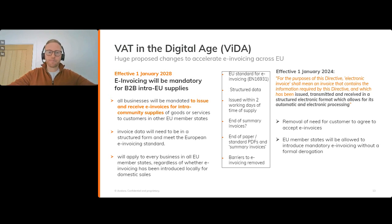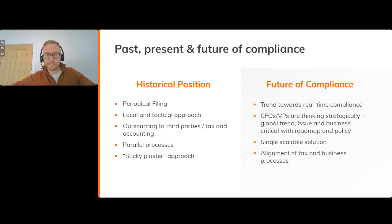So how does this now fit in with tax and tax technology? The past was periodical filing, like people having a month end and getting all those transactions together and then filing those returns, taking a local tactical approach to each region, with local people on the ground filing the returns, maybe not talking to each other. Traditional businesses have also been outsourcing and using tax accounting firms to do this. So there's a large range of different approaches, but it's been what we call a sticky plaster approach, a whack-a-mole approach, whatever you want to call it. It's about trying to solve different problems individually within different countries.